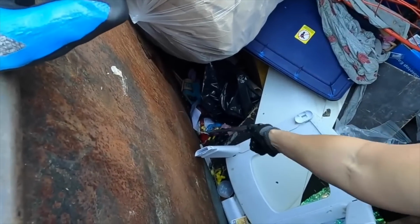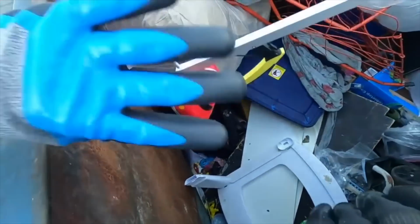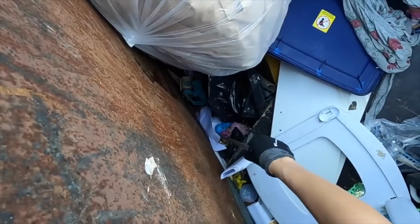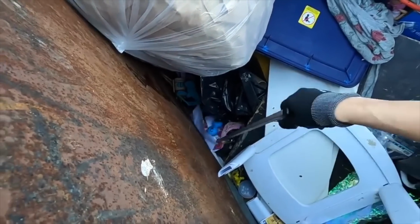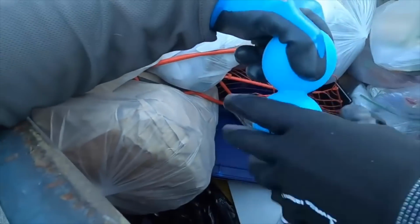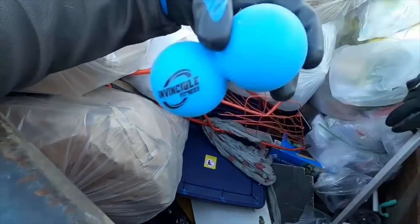You got it, you got it. Will it help if this white thing's moved out of your way? No, I just pushed it back there. Invincible what? It's heavy, whatever it is. It's a dumbbell. I think it is. Oh, it is. It's very dense. Feel how hard it is. I know, what is it? Invincible Fitness. That's a Kegel ball.